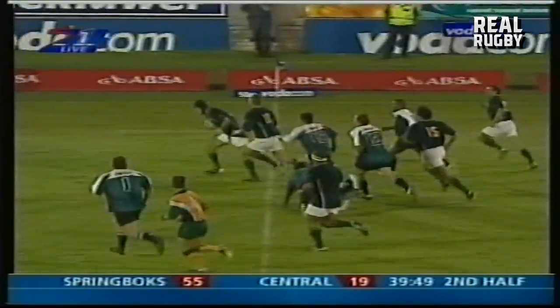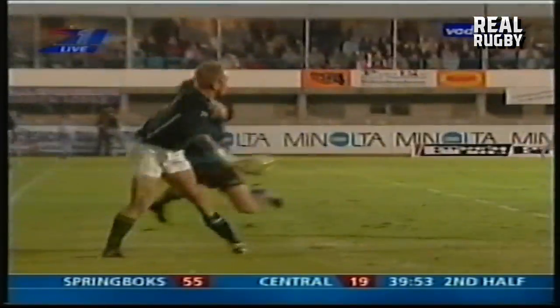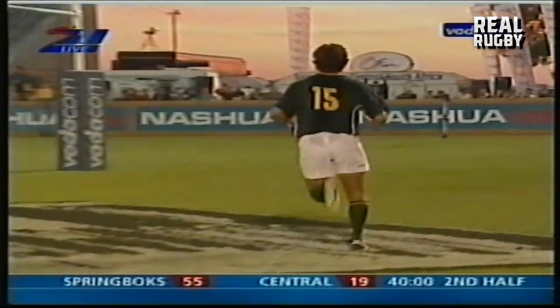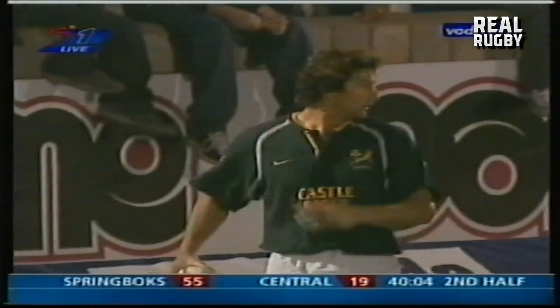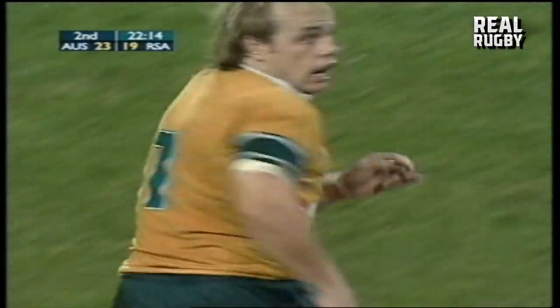The siren goes. De Wet Barry could be off. Yeah, he's got Marius Joubert. No. Flying and gets it away to Jaco van der Westhuizen, and Gaffie du Toit has done just about all the scoring in the last 17 minutes of the game, just a conversion. But he's a tough hombre, and he's resumed his place.